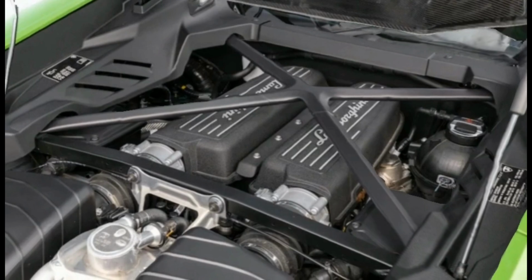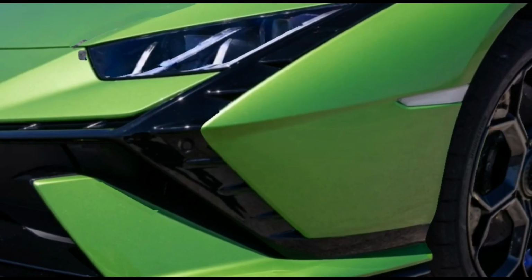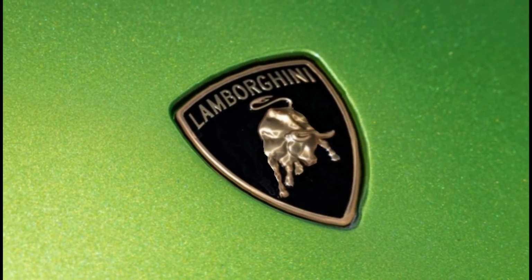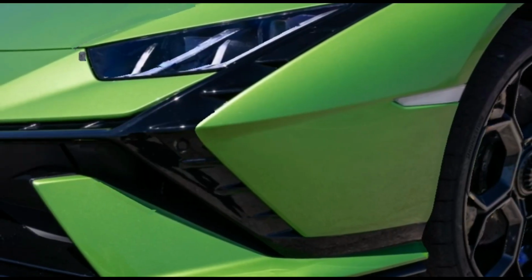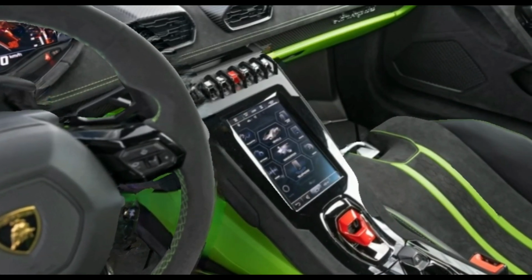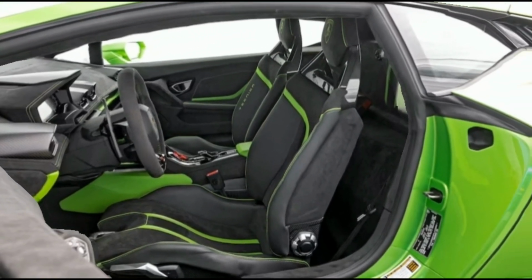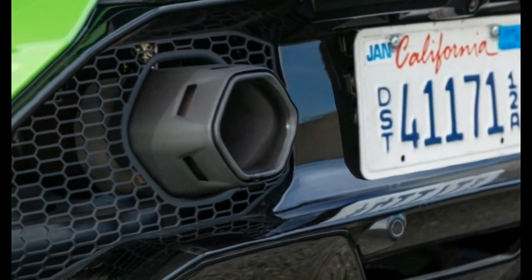It has the same 631 horsepower output from its 5.2-liter V10 as the mighty STO, along with rear-wheel steering and a torque-vectoring rear differential. On the other end of the spectrum comes the rally-inspired Huracán Sterato, which features a raised ride height, body-side cladding, and a top-mounted air intake for the V10. The engine has been detuned slightly to 601 horsepower, but all-wheel drive is standard and the Sterato rides on all-terrain tires rather than performance summer-only rubber.